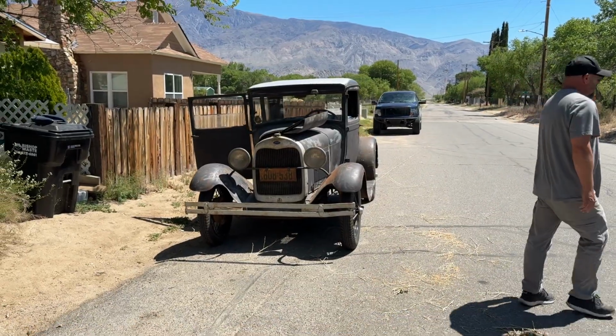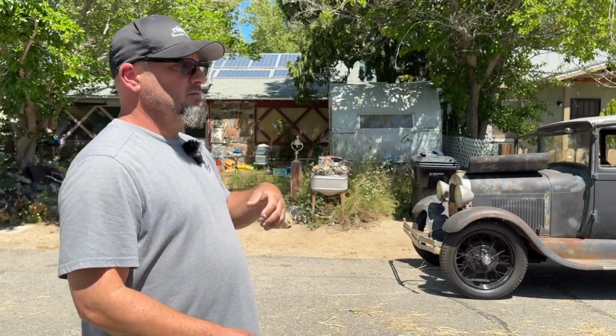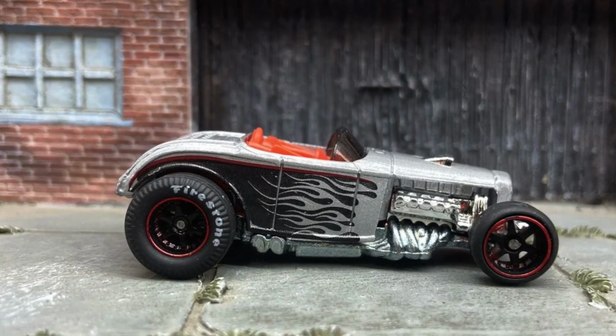Henry Ford really knew what he was doing. I used to build these and I used to build motorcycles, but now I have a smaller business, a 1/64th business. It's called Munkle Mike's, and I build Hot Wheels, so custom Hot Wheels and things like that.